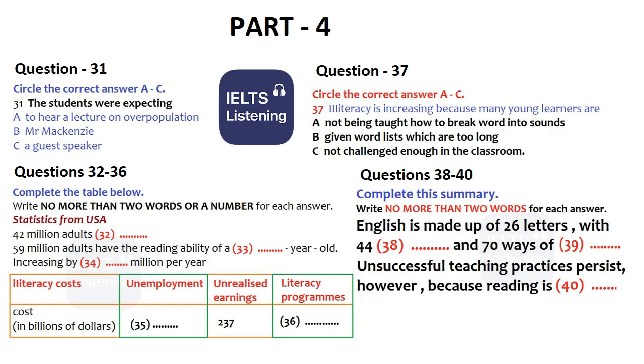Now, inevitably, this is having an impact on employment. In America, the annual cost in welfare programs and unemployment compensation due to illiteracy stands at $6 billion US and an additional $237 billion a year in unrealized earnings is forfeited by people who lack basic reading skills. There is also the cost of post-school literacy programs, which have been put in place in order to counter this increasing figure. A conservative estimate places the cost of these programs at $10 billion each year and growing steadily.